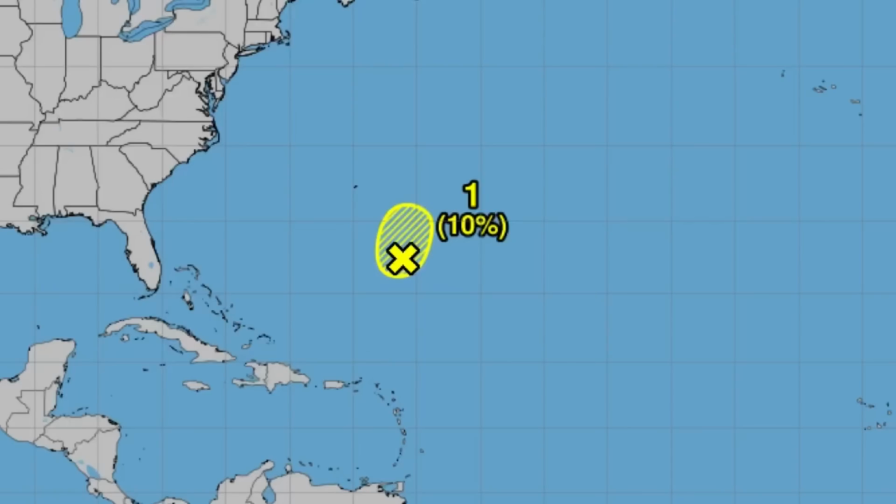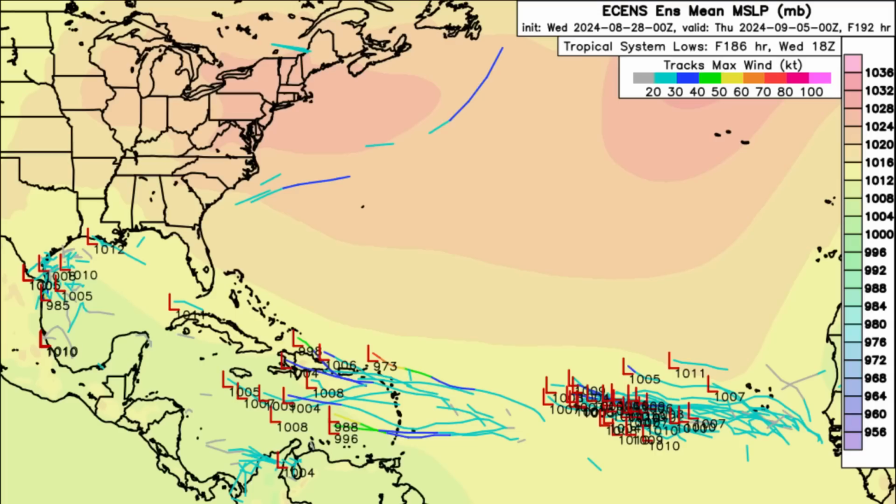And going on to the ensembles now, we're taking a look at the Euro ensembles, and we can see them here. And this goes through Wednesday evening, so going to the middle of next week. And by that time, we see all these L's, so the ensembles are still expecting that we could see an airflow pressure potentially get itself together, maybe as a tropical depression or tropical storm, and enter the Caribbean.